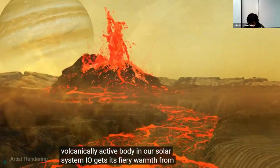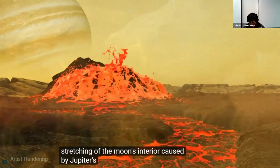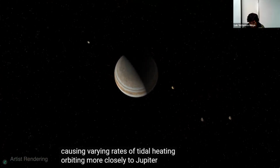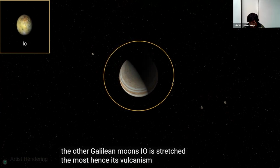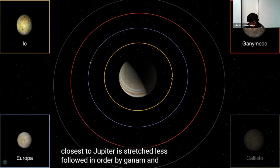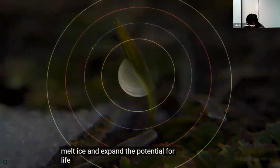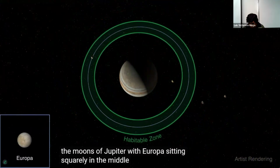Io gets its fiery warmth from tidal heating, that is, a back-and-forth stretching of the moon's interior caused by Jupiter's intense gravity. Each moon is stretched and pulled differently, causing varying rates of tidal heating. Orbiting more closely to Jupiter than the other Galilean moons, Io is stretched the most, hence its volcanism. Europa, next closest to Jupiter, is stretched less, followed in order by Ganymede and Callisto. Day continues, saying, tidal heating is a source of energy that can melt ice and expand the potential for life. It creates a habitable zone among the moons of Jupiter, with Europa sitting squarely in the middle.